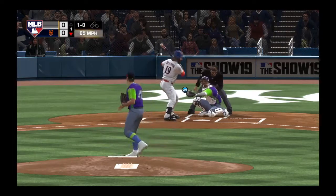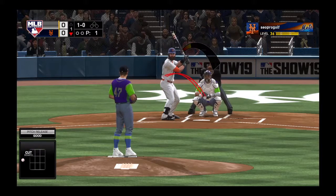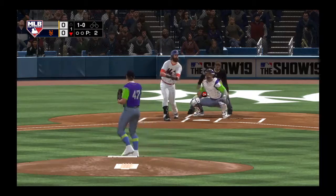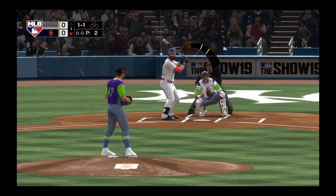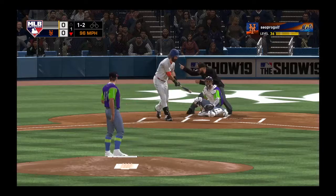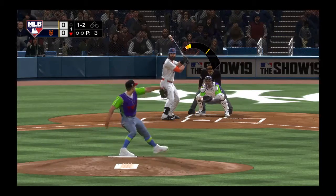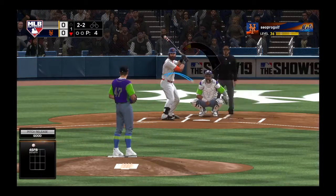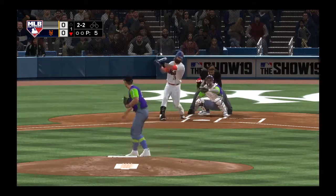The pitch. Way inside with that one. A pretty easy take there. And it's fouled away. I'll straighten him up there on that fastball. It's 1-2 now. That's a well-placed fastball right there, just off the outside. If you can get guys to expand the strike zone and go after that pitch, you're going to have a lot of success. No luck that time, though.